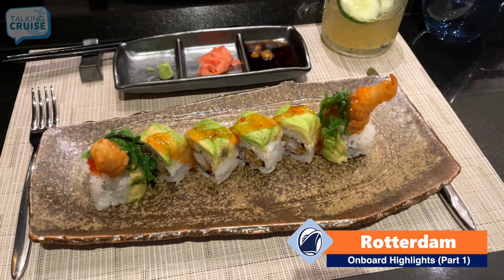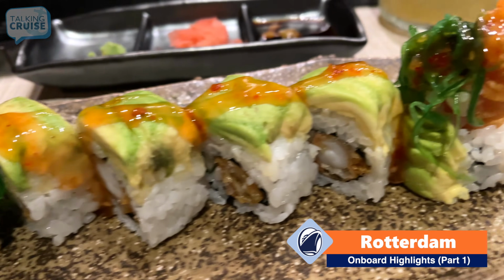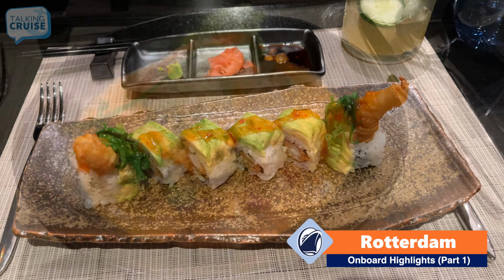And look at that. That is the shrimp tempura roll. And Gerald has done a fantastic job here at Nami. Just look at that. It's glistening. And it's like a little dragon ready to be eaten.